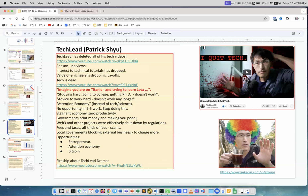Governments print money and make you poor. So whatever you do, governments can overwhelm you. Web3 and other projects were effectively shut down by regulations, fees and taxes, all kinds of fees. He considers them scams which kill entrepreneurship. Local governments block external business. They're doing it to charge more, to squeeze more money from businesses. So he still believes that there is a place for real entrepreneurs, and that you also can use the fact that there is an attention economy and become a thought leader, or you can just invest in Bitcoin and wait.